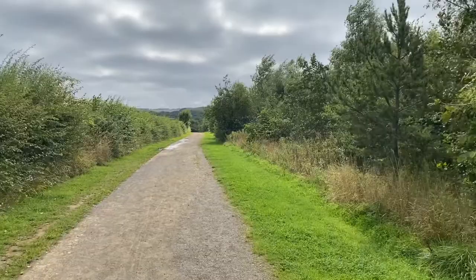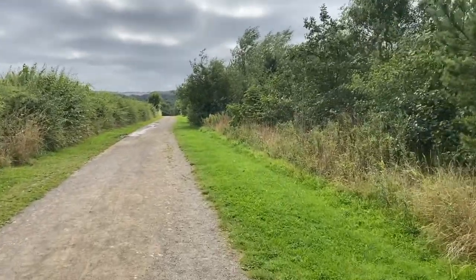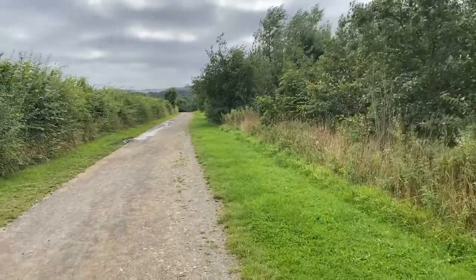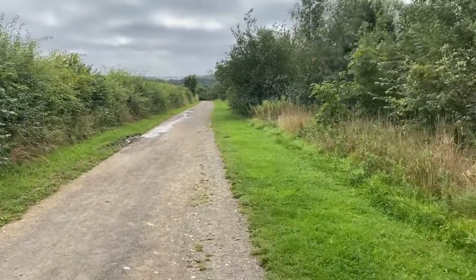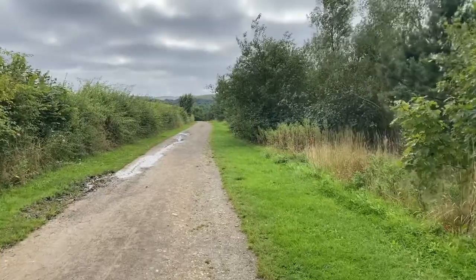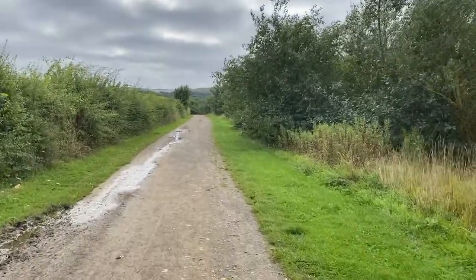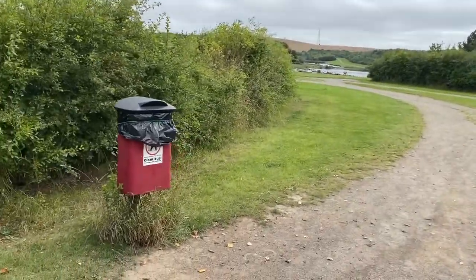Anyway, this is another uninteresting pathway. But I'm hoping when we get down near the water there'll be some more things of interest to look at. So I'll switch off again for now and see what I find further down. Back in a bit.